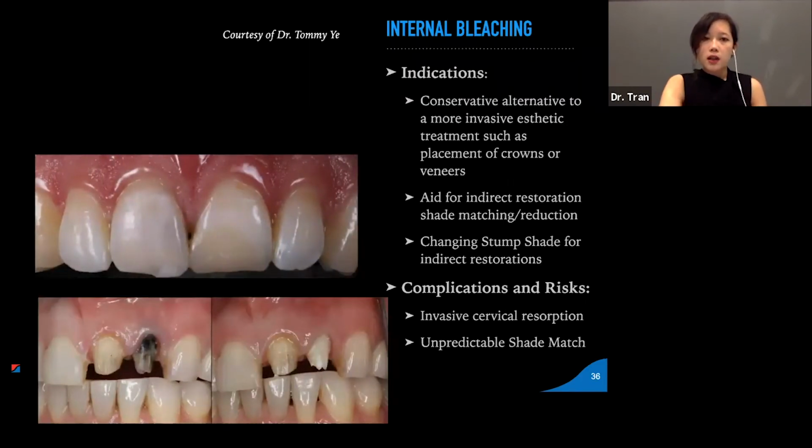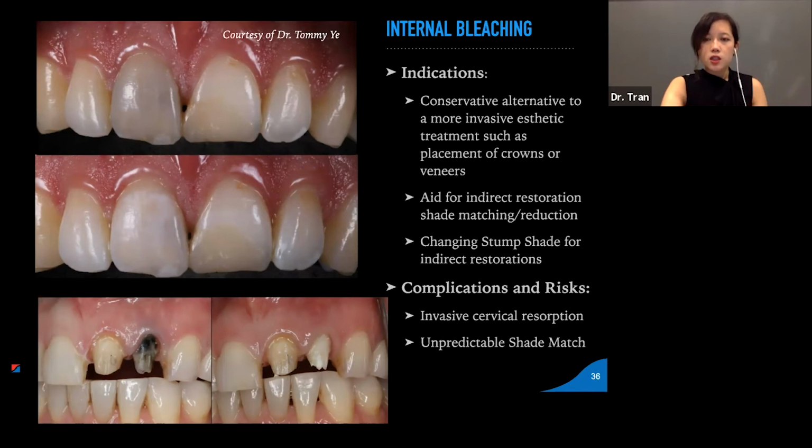Lastly, one thing I'd like to talk about is an adjunctive treatment, which is internal bleaching. We can see from these images, which were taken by my colleague, Dr. Tommy Yee, that internal bleaching is able to help enhance the treatment in several ways. Now, we're bleaching the tooth, but it helps with the different restorative options as well. First off, it can be an option to just whiten the tooth, match the other adjacent teeth, and that can be the last of the treatment, and the tooth can just be restored directly through the access. But we can also do internal bleaching to help with possible indirect restorations as well.